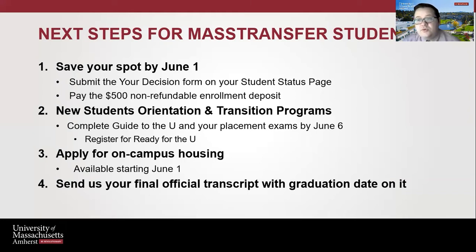The Ready for the U has both an on-campus and an online option. We do encourage you to consider doing the on-campus portion, but you can do the online option if you're not able to come to campus at that time. If you're planning on living on campus, you can submit the housing preference application starting June 1st. The deadline is July 15th to submit it, and then your housing assignment will come out later in the summer.